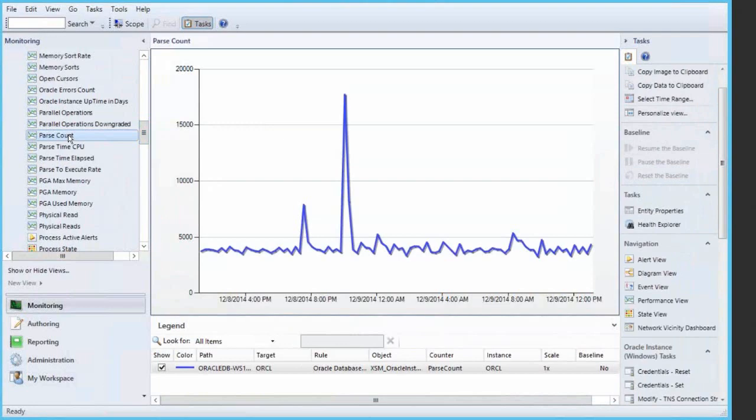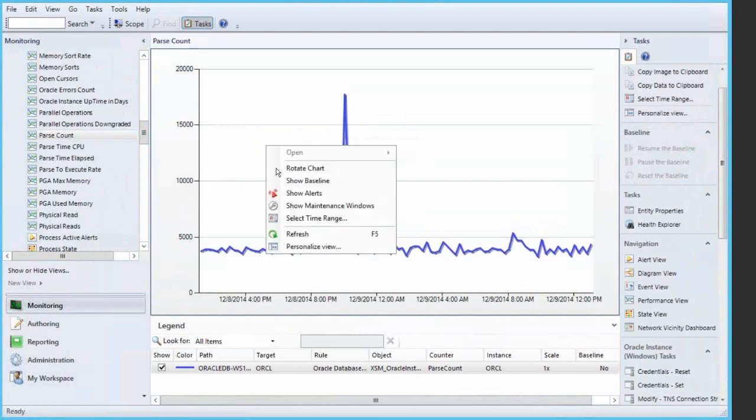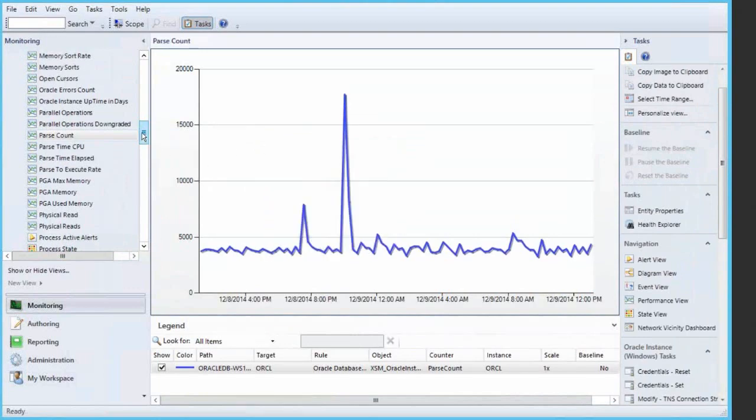For those of you who may be new to SCOM, you can adjust the time period right here, select the time range to adjust if you suspect that there's been complaints or you've noticed various issues at a certain period of time during the day. You can zero in by using these nice views and adjust the time range accordingly. So it's a handy way of visualizing where potential problems are. And again, you can see it's quite extensive, these dashboards and views. We get into all the areas of Oracle.